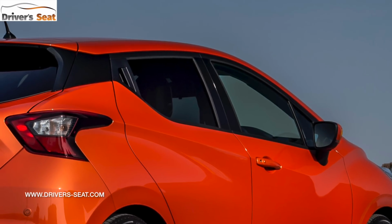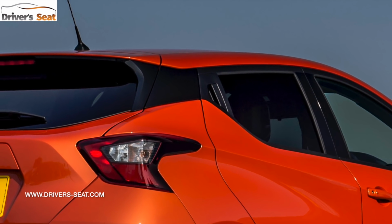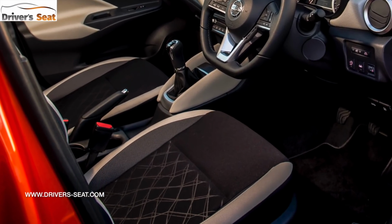That rising window line on the back doors, combined with a thick C-pillar, really do obscure your over-the-shoulder view, particularly when you're trying to change lanes on the motorway. These seats are really comfortable and have these really nice midriff support, so you can imagine driving this for many miles and staying very comfortable and ache-free.